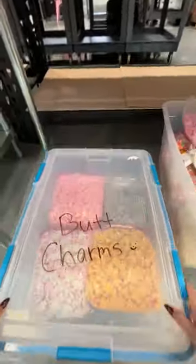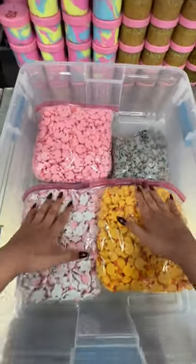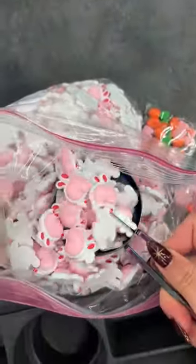Now it's time to look for our butt charms, and we got some pretty good variety of butts, but I only want my bunny butt. These look a little sus, but at least they're cute.